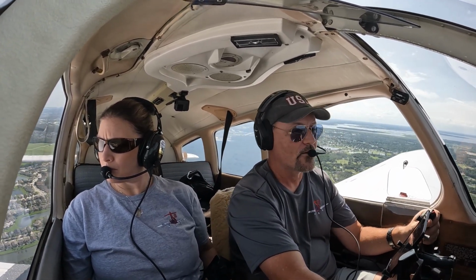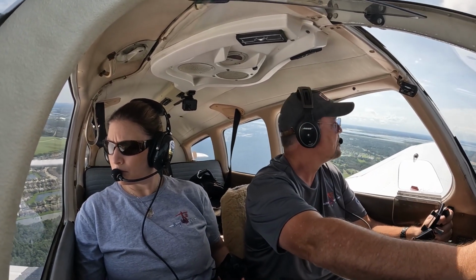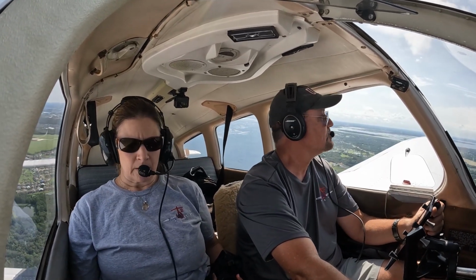Kissimmee Tower, helicopter 2 Golf Foxtrot is forward to the southeast, inbound for Max Flight. Helicopter 2 Golf Foxtrot, proceed inbound to Max Flight ramp, landing will be at your own risk. Alright, there's 1,000, let's do our climb. Wind storm, landing at own risk, 2 Golf Foxtrot.